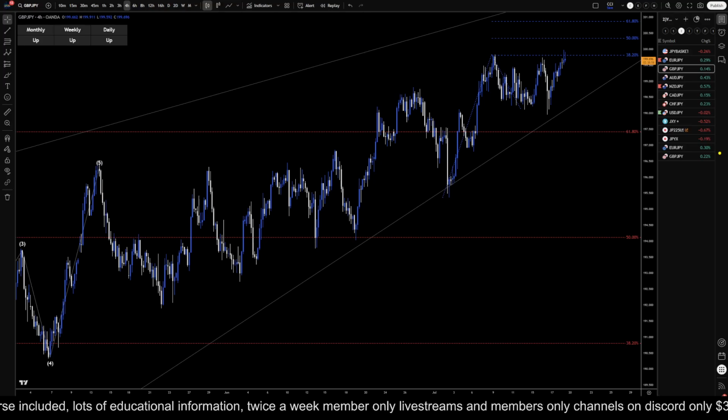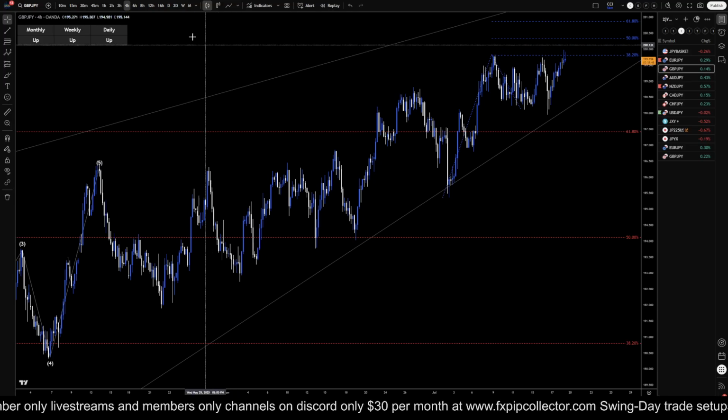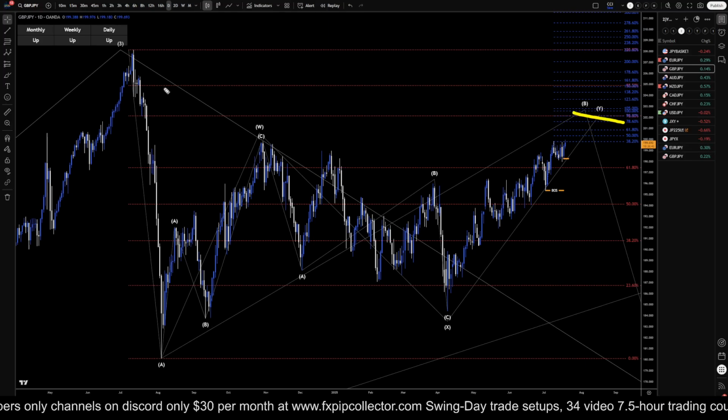Hello, traders. Today is Friday, July 18th, and this is my analysis for the pound yen, and we're on the 4-hour time frame to start with. Actually, I think we should possibly jump all the way up to the daily for a minute, because I do think this whole move is possibly a correction.